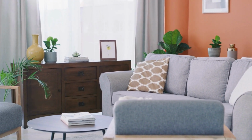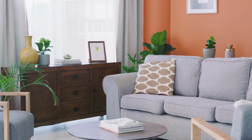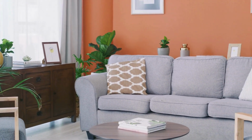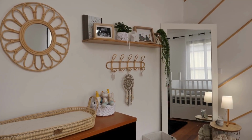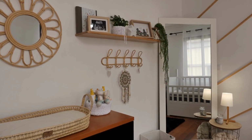Whether you're an experienced crafter or someone who's just starting, there are endless opportunities to get creative and add something truly unique to your space. For example, let's talk about turning something old into something new. One of my favorite DIY tricks is repurposing furniture or accessories that you already own.